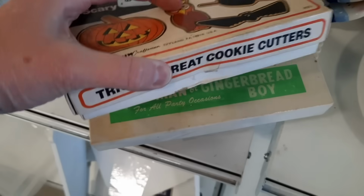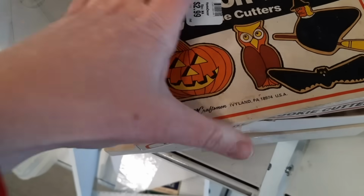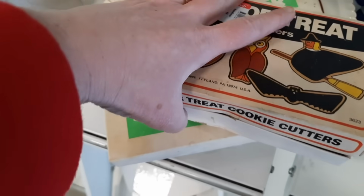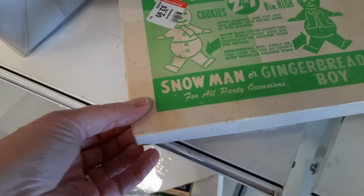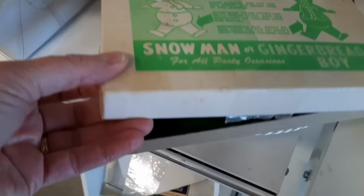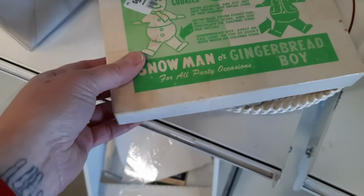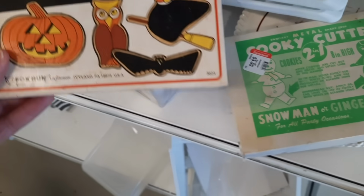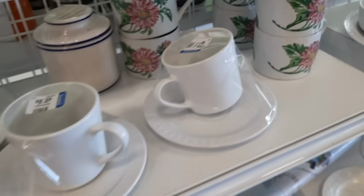It was simple, but I like happy Halloween designs, and I thought someone might like to use the box in their Halloween display, and then you also have cookie cutters. So I decided, I like how it says 4 scary cookie cutters, and they're really not that scary. And then underneath was a snowman or a gingerbread boy cookie cutter, but the graphics on it I didn't feel were as exciting as the Halloween ones, so I decided to put the Halloween cookie cutters in my cart and see what else I could find in the white section, which isn't a lot, but sometimes you never know.